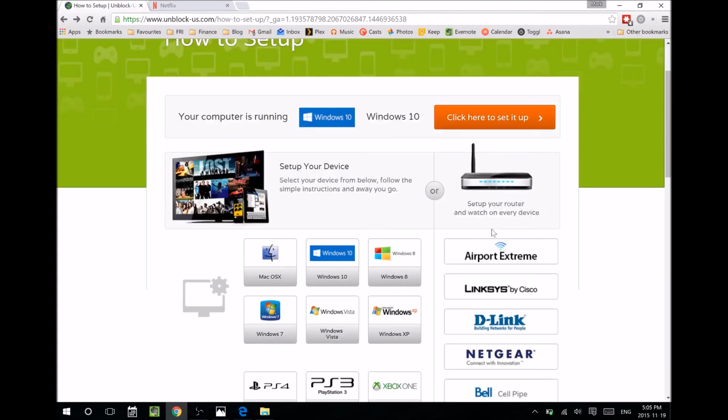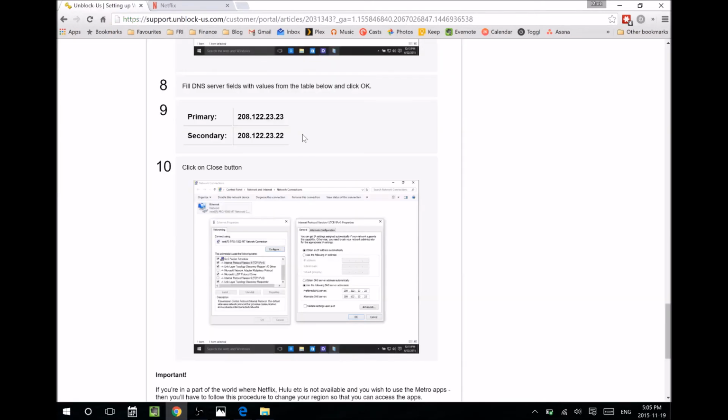You can even set it up at your router, so it would make sure every device on your network would work with this, which is really helpful. It's a little bit more technical, but in this case, I'm going to do the example with Windows 10. So if you click on Windows 10, these are all of the instructions you're going to need. I'm going to speed through them a little bit here. This is the important piece.